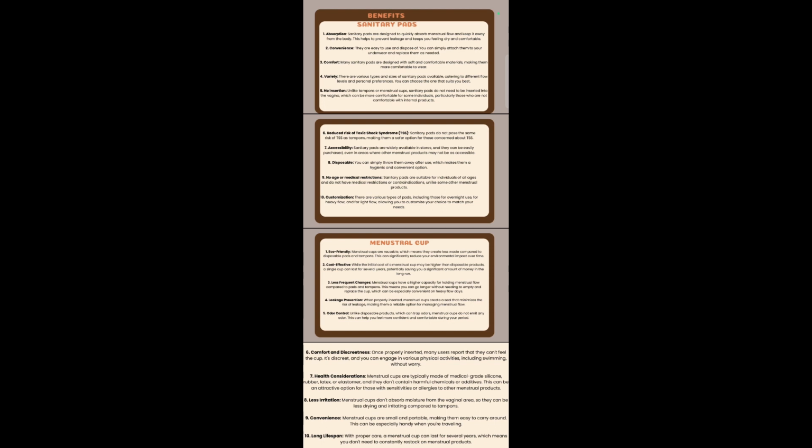And the ninth benefit of using sanitary pads is no age or medical restrictions. Sanitary pads are suitable for individuals of all ages and do not have medical restrictions or contraindications, unlike some other menstrual products. And the last benefit could be customization. There are various types of pads, including those for overnight use, for heavy flow, and for light flow, allowing you to customize your choice to match your needs.